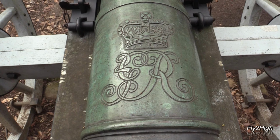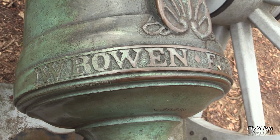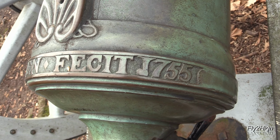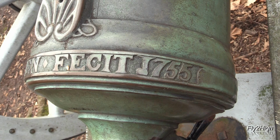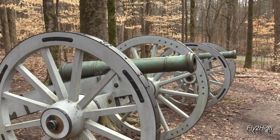Here on the first reinforce is GR2, which stands for Georgius Rex, referring to King George II. Around the base ring of the cannon is the phrase W. Bowen Fecit 1755. Fecit literally translates to he made, or perhaps made by, which tells me this tube was cast by the William Bowen Foundry in the town of Cowden, County Kent in 1755, which makes these two guns captured British weapons.